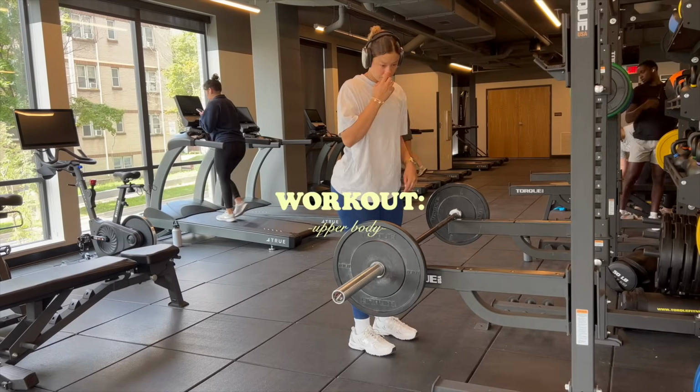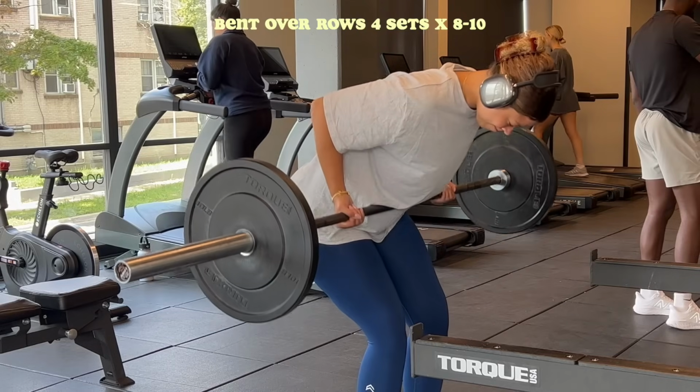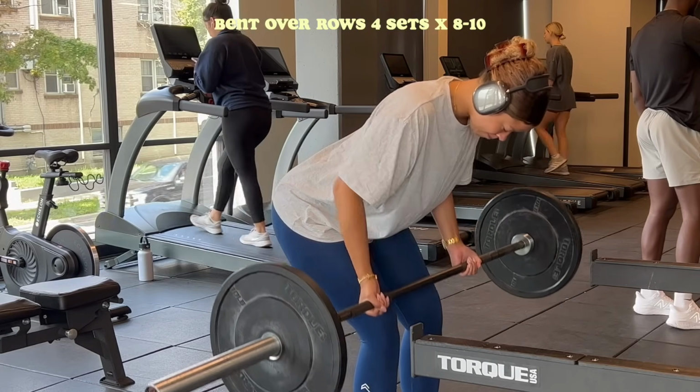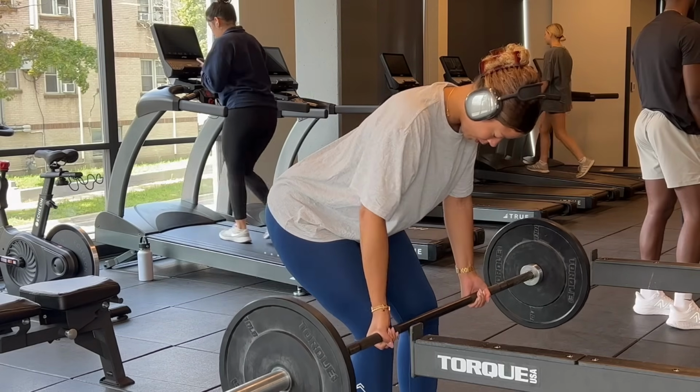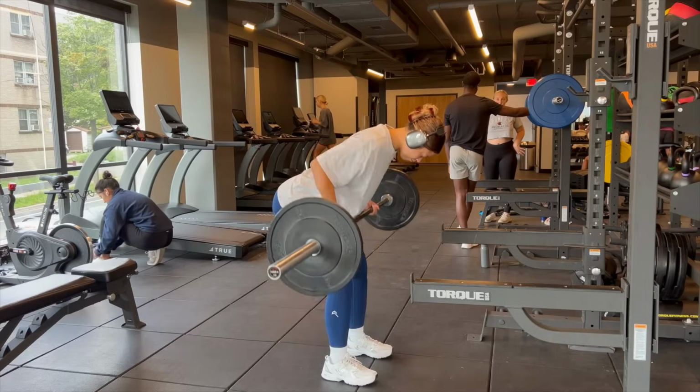All right, y'all, I guess it's time for me to take y'all through Anna's upper body workout. Like our mornings, they are similar, so our workouts are similar as well. But I will have all the details at the top of the screen along with the sets and reps.